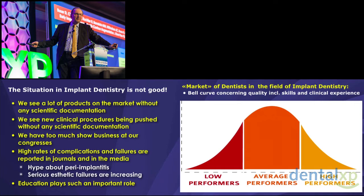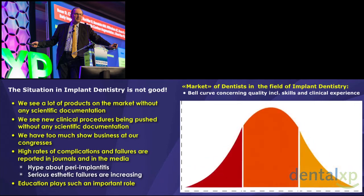Now when I superimpose the next slide and take these performers off, which I used in London, I think it was 10 years ago, in the middle is the vast majority of colleagues, and I called them at that time Dr. Joe Average. Then on the right side, we have Dr. Henry Specialist, and you see why I use Henry. And then on the left side, we have Dr. Jimmy Malpractice.